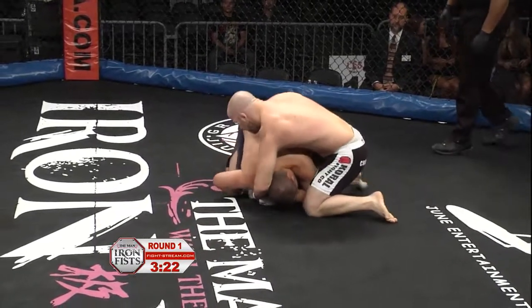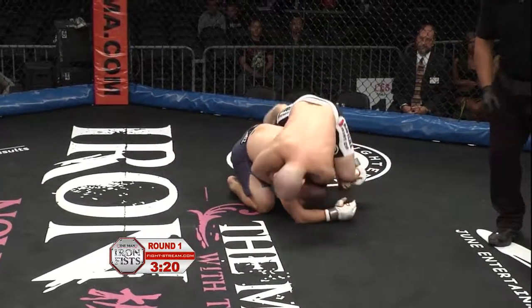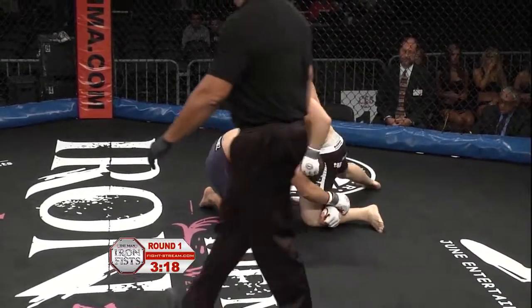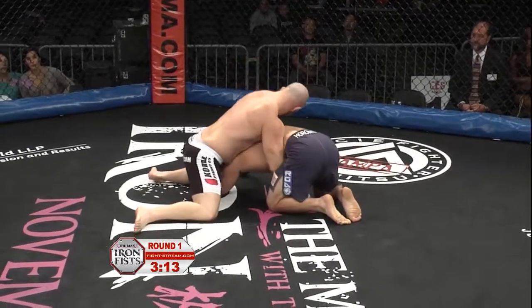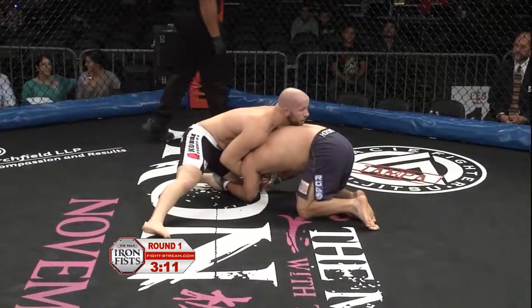So far, the action on the ground is where Chartier is certainly comfortable. Same would go for Horowitz. He's kind of high right now. You can see how high Tyson Chartier was, and that's why Horowitz was able to grab a leg and work him back off to the mat as opposed to having him stay on his back.